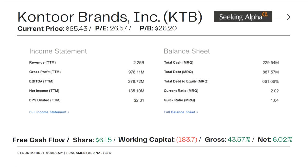Now, current assets are assets that are due to be converted into cash within the next 12 months. Okay. The higher this number, the better. This number right here, our current ratio. The higher this number, the better, right? This means the company is generating more from their assets than they're spending for their liabilities.